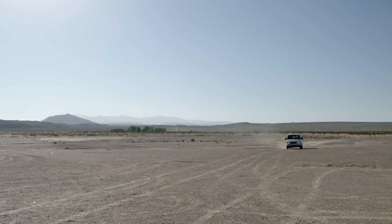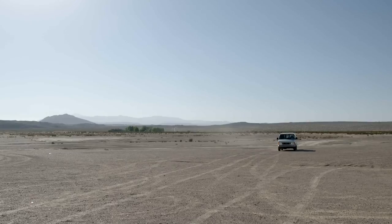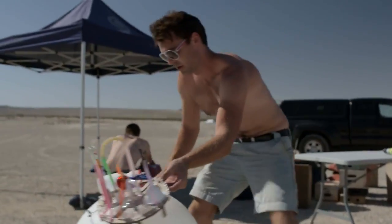Dry lake bed's a great place to shoot. You just get this incredible expanse. This is the closest thing we have to the Sahara within reach.